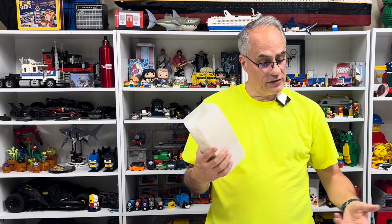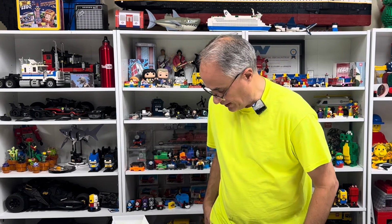I'm going to take this thing apart. Oh, and I'm wearing, in honor of Nexo Nights, my neon yellow shirt. I'm sorry, it's Nexo Nights. I've actually got black shorts on, so I'm dressed like a Glow Zone mock.